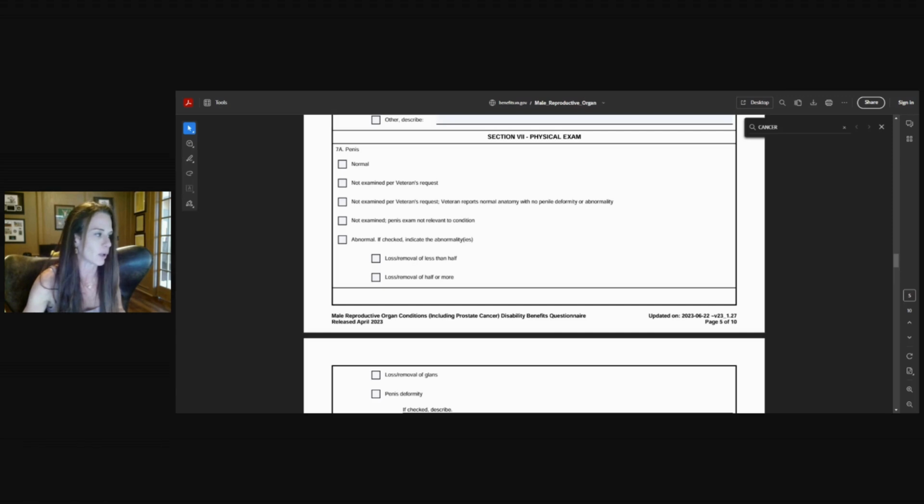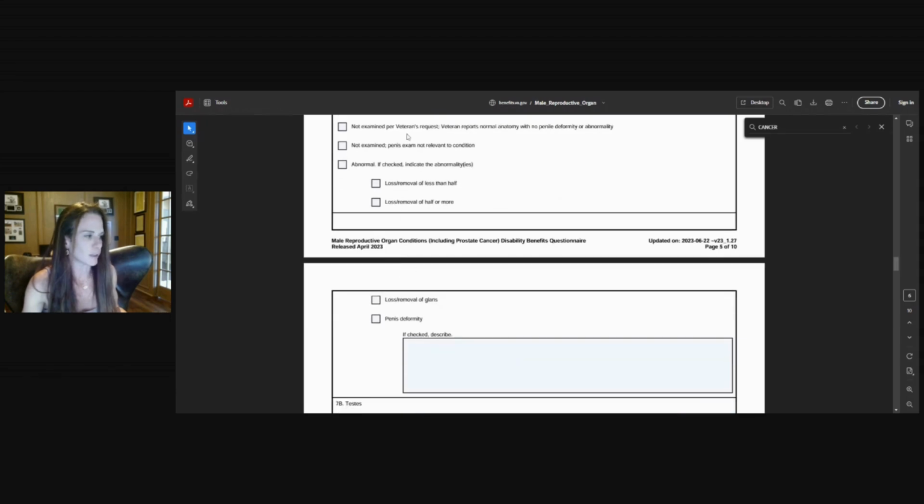So you see here, there's a block on the examination of the penis. Is it normal? Not examined per veteran's request. Veteran reports normal anatomy with no penile deformity or abnormality. Not examined, it's not relevant to the condition, or abnormal if the person looks at it, and then they're supposed to put why is it abnormal?